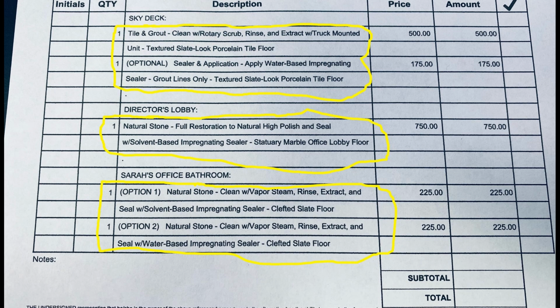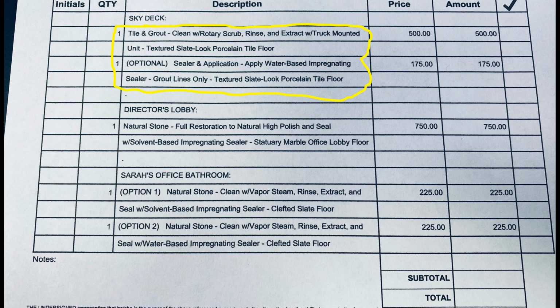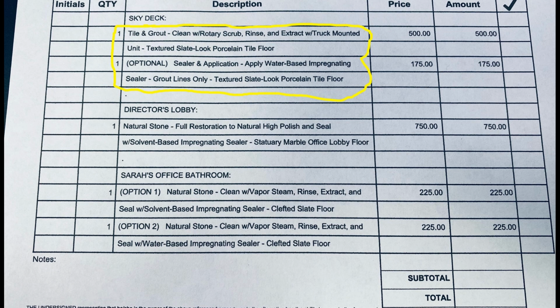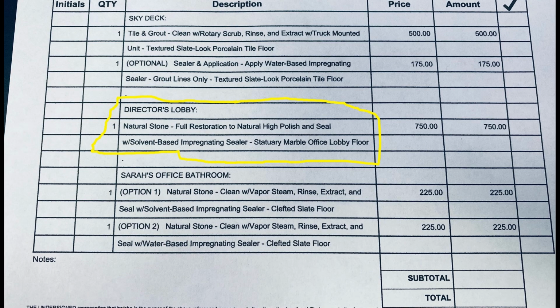Category, what, how, with, and specified material. Following this structure, let's use the sky deck as an example, starting from left to right. For this line item, we will be cleaning tile and grout via rotary scrubbing, rinsing, and extracting with our truck-mounted unit on a textured slate look porcelain floor. Below that, you'll see that there's an option to have a water-based impregnating sealer applied to the grout lines of this textured slate look floor. In the director's lobby example, we're set to perform a full restoration to a natural high polish and seal with solvent-based impregnating sealer on a statuary marble office lobby floor.